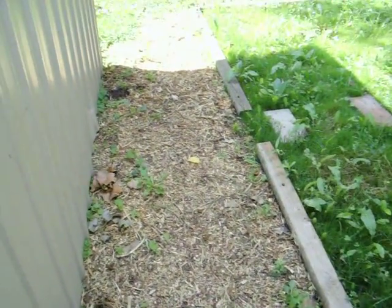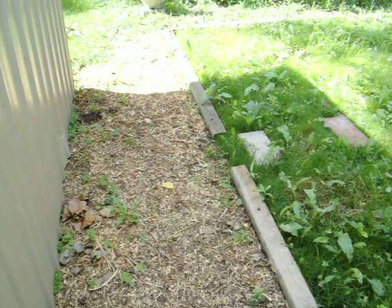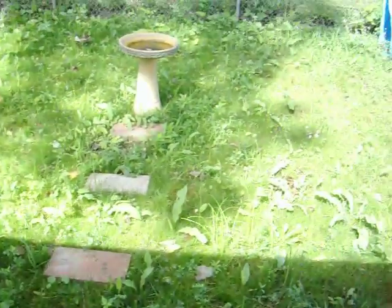Okay, Monday, July 19th. I'll do a review of my garden tour. Here's the grass. I still got to mow it today.